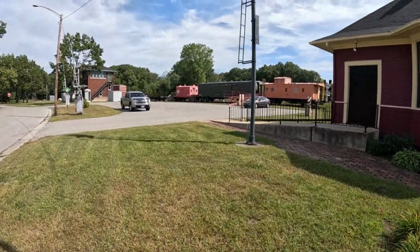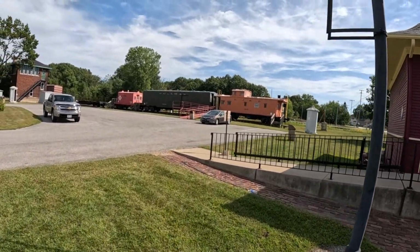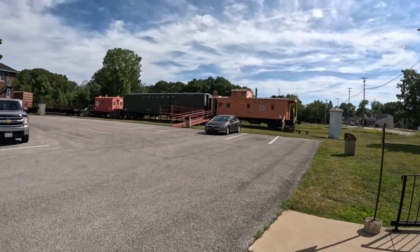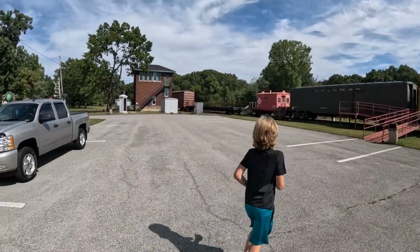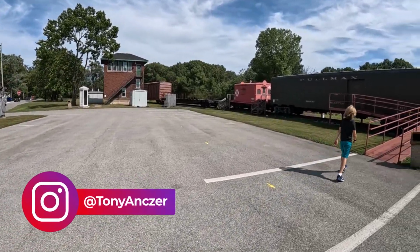And then over here, you can see that on the south end, we got public parking on both sides of the street and a train that you can check out. So it looks like you can climb out and everything. Why don't you go run over there for a second? That's neat too. They got the old control tower over there.